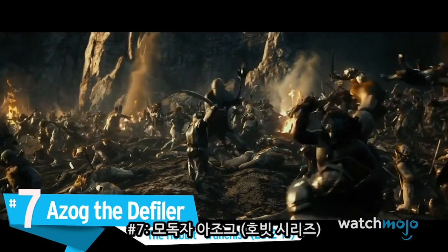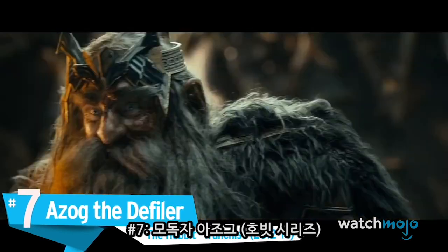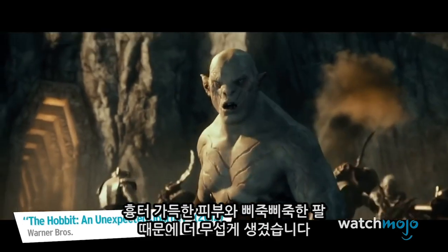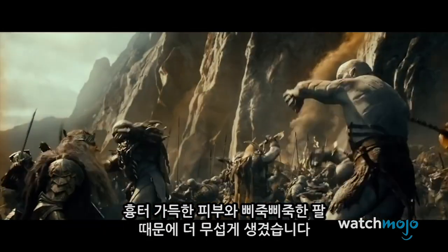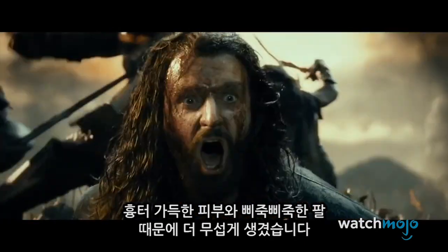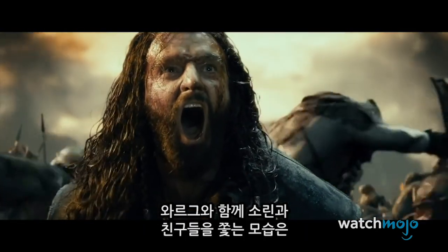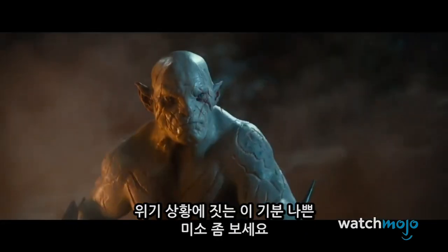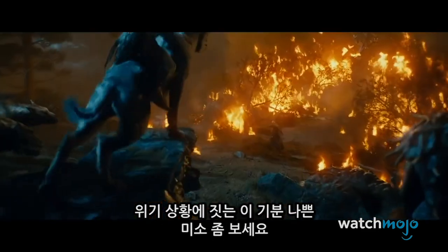Number 7. Azog the Defiler, The Hobbit franchise. Towering above our heroes, this wicked-looking orc chieftain is all the more terrifying as a result of his heavily textured, battle-scarred skin and jagged arm replacement. Chasing after Thorin and his companions astride his gigantic white warg, he makes for a truly nightmarish figure. Just look at that horrible grin he presents when faced with danger.